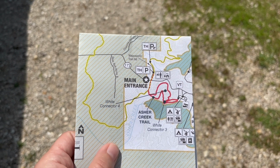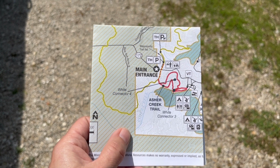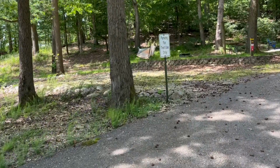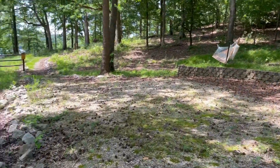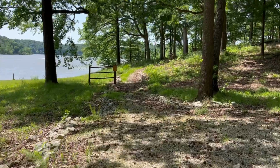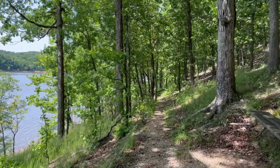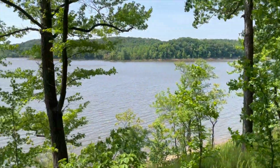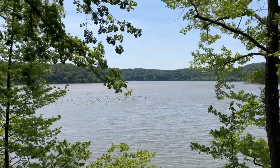We're gonna go out on this Asher Creek Trail, and it takes off right from the edge of the campground. Trailhead from the campground is between campsites 56 and 57. Here right at the edge of the lake. See, we're walking. Benches for views. Nice view. Yeah, very nice view.